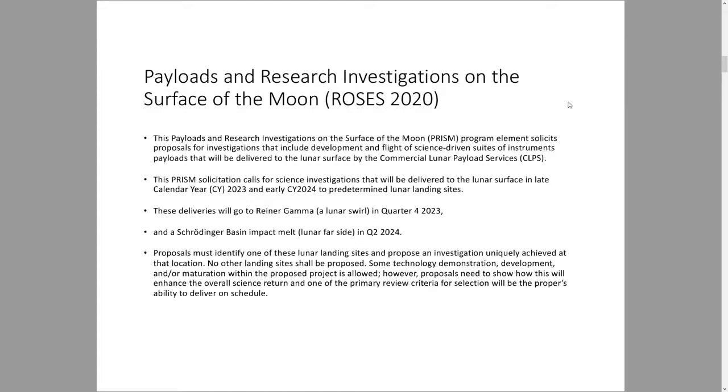So in 2020, NASA released ROSES 2020 solicitations for science programs to be delivered to the surface of the moon. There are two opportunities. One is to go to Reiner Gamma, a lunar swirl, in quarter four of 2023. And the second is to the Schrodinger Basin impact melt, which is on the far side of the moon, in the second quarter of 2024. Next slide.